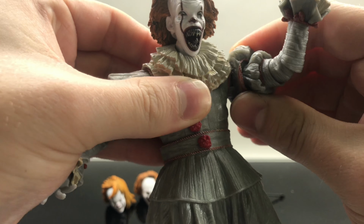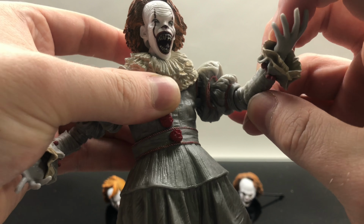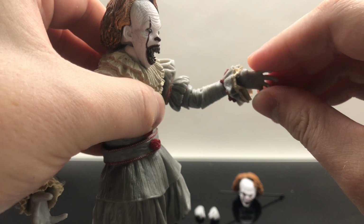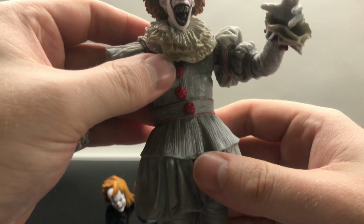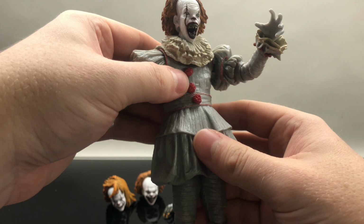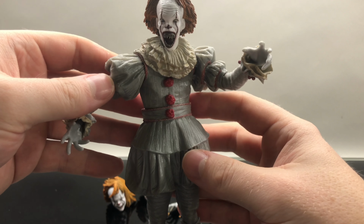The arm can go 360. He does have a bicep swivel. He has a double jointed elbow, which actually works really well, and it also swivels at the elbow. And then he has wrist rotation that actually goes all around. It's just a little hindered by this rufflage, but it is there. Now on mine, it looks to be that this isn't exactly centered, and if you go to center it, it turns into more something like that.